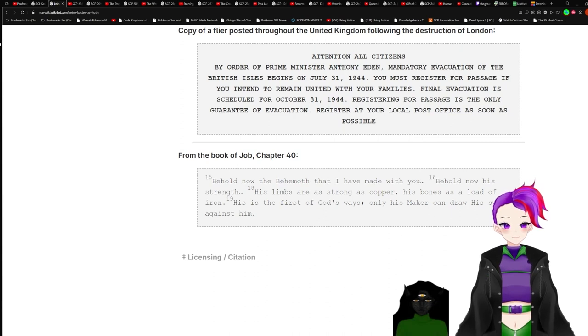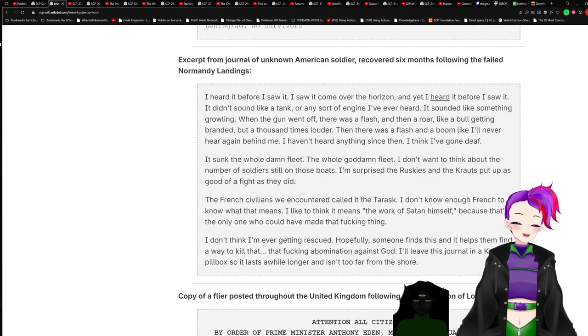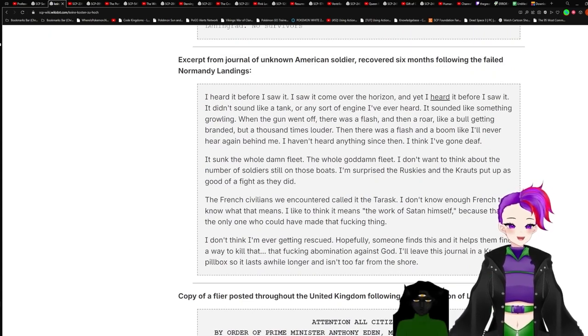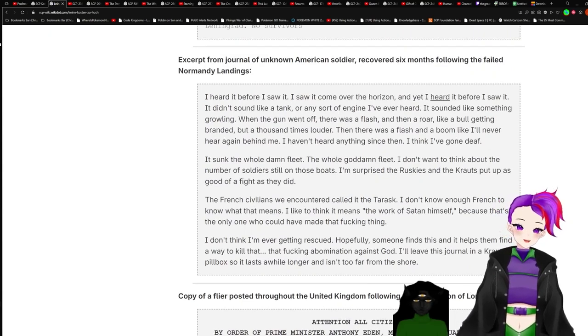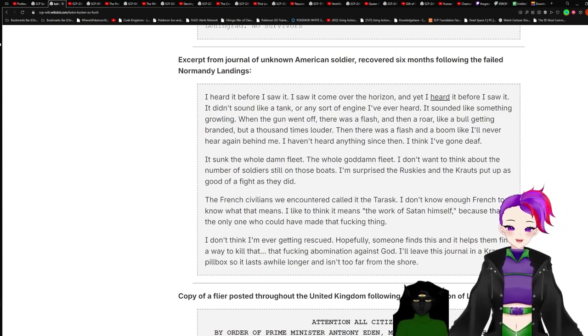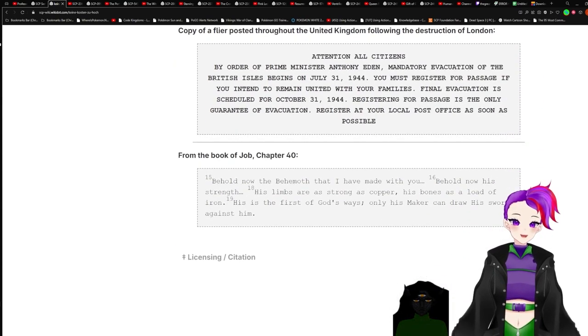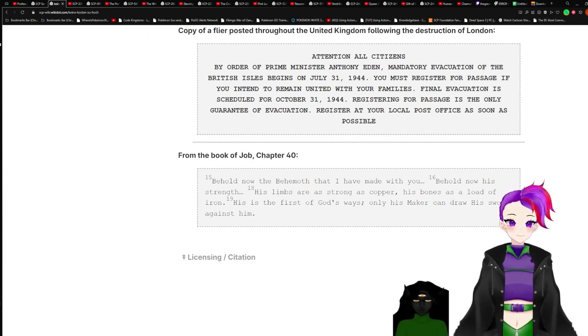If that's the sound it makes. Wait, is that the sound it made or the sound the turret made? I don't think we know because it didn't mention whether it was the anomaly or. It just said something growling with a flash. Well, when a gun went off and there was a flash and a roar. Yeah, and they said it was a tarrasque, which is not what the bell is called. Yeah. So I think the sounds came from the Tarrasque, not the SCP. The Tarrasque, is that a different SCP? Maybe.